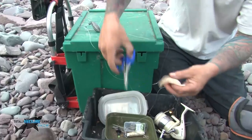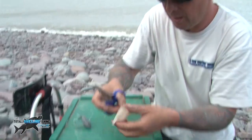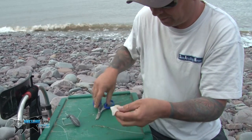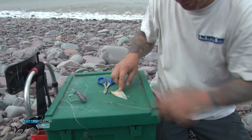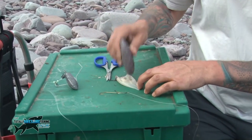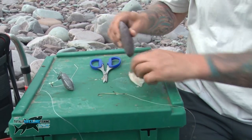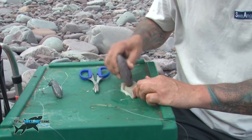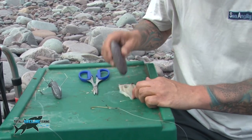And then to bait this rig up, I'm going to use a whole squid. I'm going to show you how I prefer to use a whole squid. I've got a squid tube here, which I've stripped the skin off. I'm going to cut it up here and stick it on my box. You can put it on a stone. I've got the stone. I'm just going to give it a good tenderizing. Turn it over. Bruising it like this releases essential oils, which can attract the fish from further afield.